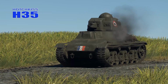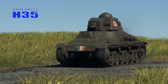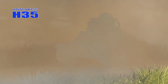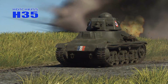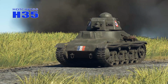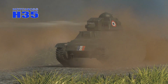Well, to be overly nice, this tank is terrible. And let me tell you why. This tank is lightly armored, and it can be killed by every other vehicle at this tier at medium to long ranges, except itself and the French FMC 36.